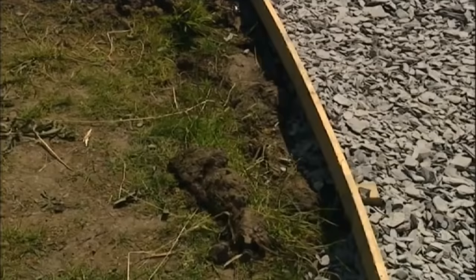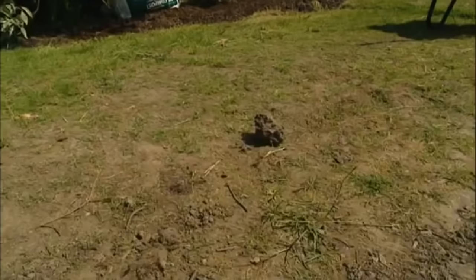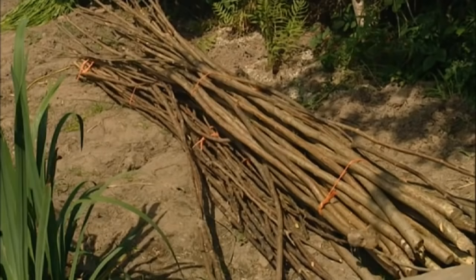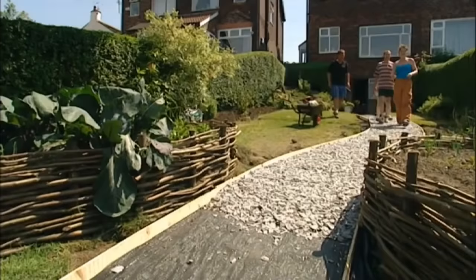Yeah. Building the path has left the lawn in a bit of a state, and Mike and Alison's friend Rob is going to sort it out. I want to make use of some of the materials left over from the building work we've done. These hazel rods could make a lovely archway, but first I have to persuade Mike.